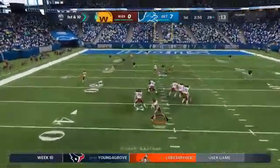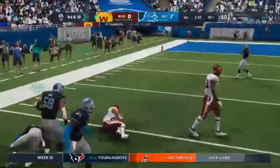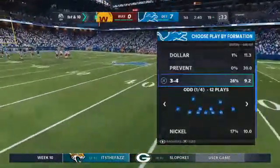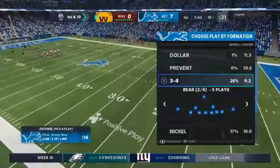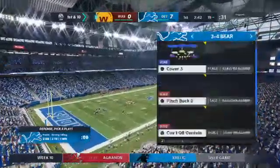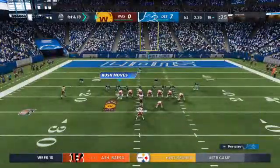On 1st and 10, Tannehill. We'll get this to Antonio Gibson, complete. And inside the 20 before he's brought down. They get 10 more there, and I believe that'll be enough for another first down. It will. Washington first down. So here's a 1st and 10 now, down inside the 20.